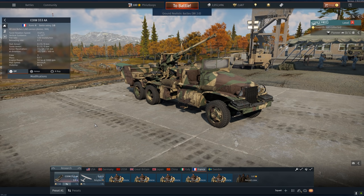This is the low-tier automatic. Its gun is. The whole platform itself isn't really. At the same time, if you're spotted in the automatic, sometimes the rounds just pass right through you. We're going to go with that, all right? That sounds good. The French automatic. No. It's the French technical.